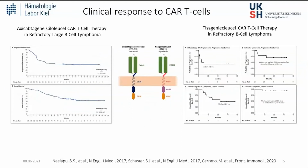We already saw these types of data in a different form. These are the two studies leading to the approval of both CAR T cell products here in Germany: axicabtagene with a CD28 enhancer and tisagenlecleucel with a 4-1BB construct. If you look at the overall curves, as Boris Fieser also told you, they produce nearly equal response rates, producing long-term remission in 40% of those patients, which is remarkable compared to the historical groups that we have. But to be honest, a 40% response means 60% are not responding to this treatment. Of course, this is a huge advancement, but there is still a lot of room to improve this therapy.